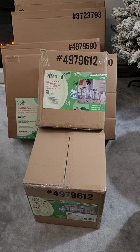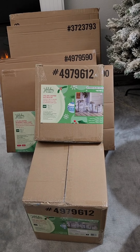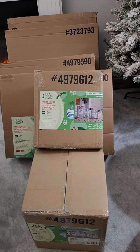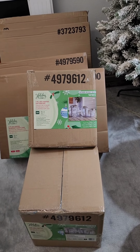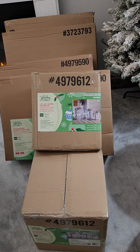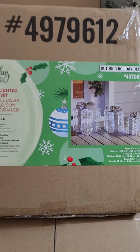Last but not least, I picked up two sets of these three-piece LED lighted gift box sets. These are not going outside. Let me tell you about putting stuff outside. Outside is going to destroy stuff eventually. So these are so beautiful. I am not putting them outside because I don't want them to get destroyed. I'm going to be using these under my tree.